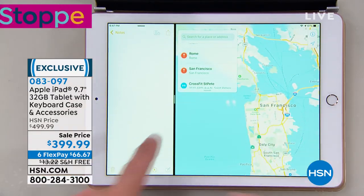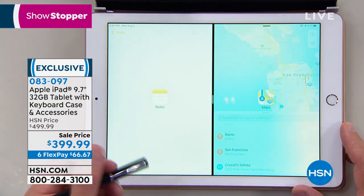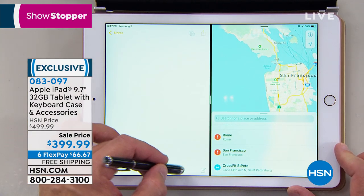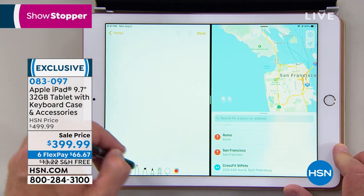Half Nelson. But what you're noticing, I'm taking notes. I'm watching my video or I'm looking something up online and I can take notes at the exact same time. Remember, this one is Apple Pencil compatible. So what does that mean? I need to write a note. I can come down here with my stylus, pick my pen, pick my color, and do all that stuff, and I could write down, there we go.